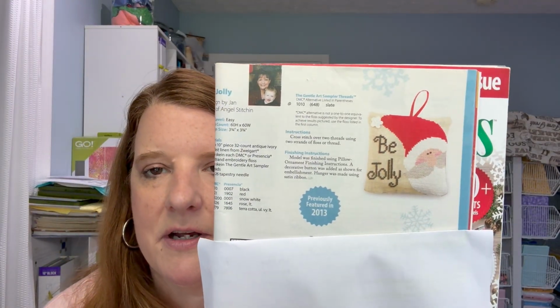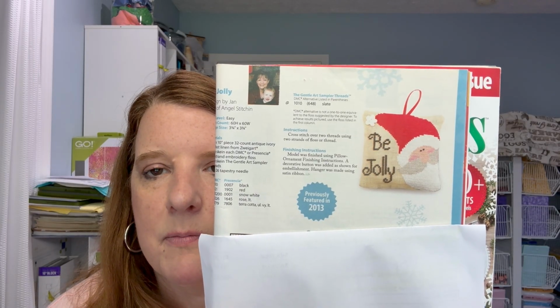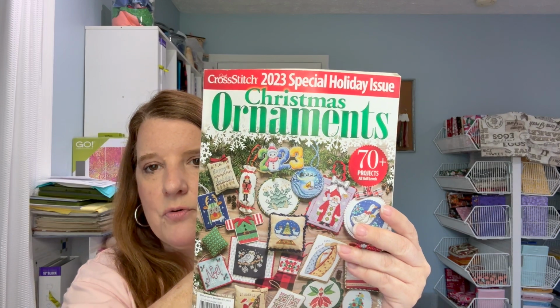Okay. Then my next one was Be Jolly. So I finished this up. I was trying to get to 500 the last time you saw it. Let me grab a piece of paper. This is what it'll look like when it's finished. I have converted it into a different color fabric. It is now on 14 count chalkboard black Aida. This is by Jan Fate, and you can get this cross stitch in the 2023 Christmas Ornaments magazine. This one I am doing the DMC called for floss, and I got 151 stitches, and this is a paper chart, so I do not have a percentage.